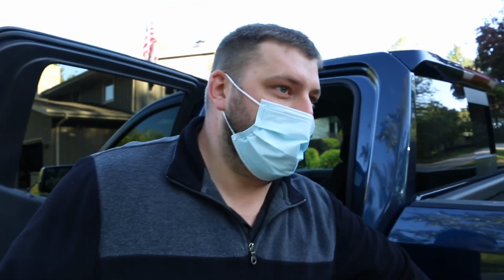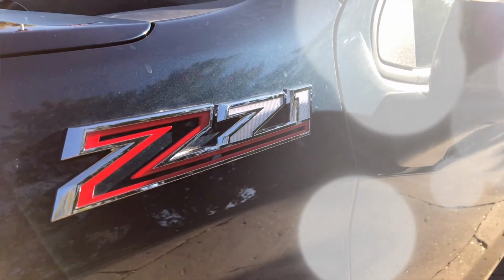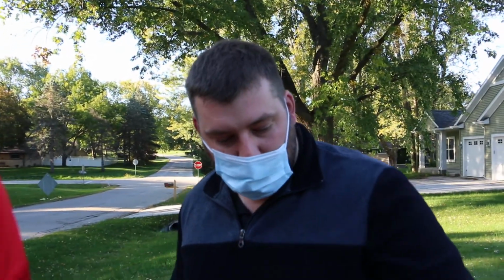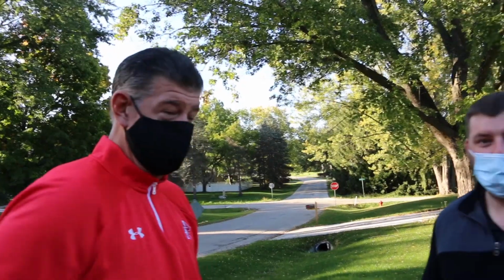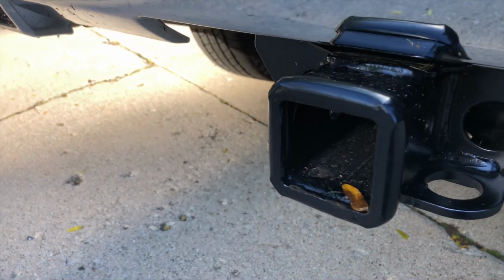Bill, we also have the capless fuel tank right here. With your Z71 truck, that's the off-road package. You do get to do the dual exhaust with that. And then a towing package as well? Absolutely. Excellent. 2-inch receiver on there, the 4-pin and the 7-pin.